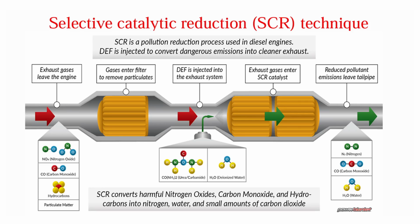Reduced pollutants exit the tailpipe. After these reactions take place, the reduced emissions, now primarily nitrogen and water, exit the tailpipe. As a result, the SCR process ensures that fewer harmful emissions are released into the environment. Now let's take a closer look at the chemical reactions involved. Here is a simplified explanation of what's happening on a molecular level.